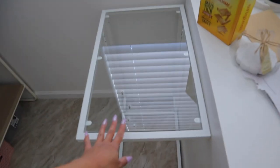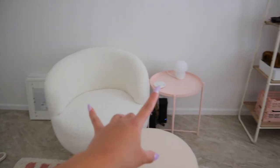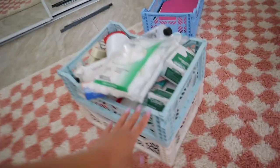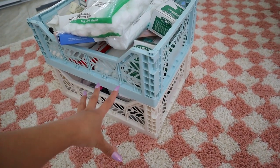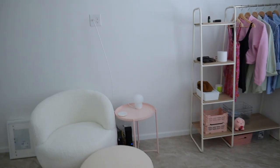And then I built this from IKEA, but this is mainly for doing work on the couch. I wanted to put it next to it, but I feel like that's too many tables. And then all of these are my nail supplies. So I'm gonna go to Michael's soon and get a utility cart for it, and then that'll probably go right here, or somewhere right here. But so far, so much better.